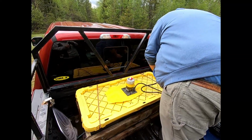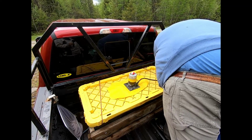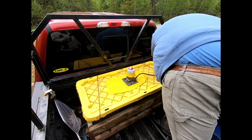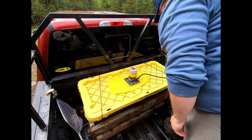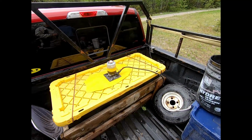So Chaddy's hooking up an aerator. The aerator is a 12-volt motor on it, so it runs off the battery of the truck. And it supplies air to the minnows for the trip home. That's how you keep them alive.